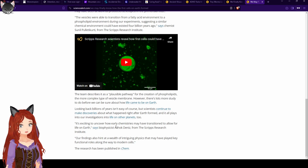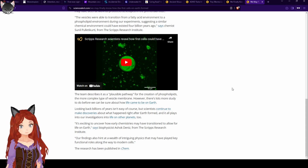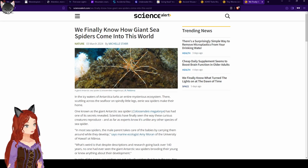However, there's a lot more study that can be done before we can be sure about how life came to be on the Earth. Looking back billions of years isn't easy, of course, but scientists continue to make discoveries about what happened right after the Earth was formed, and all of it plays into our investigations on how life formed on other planets too.